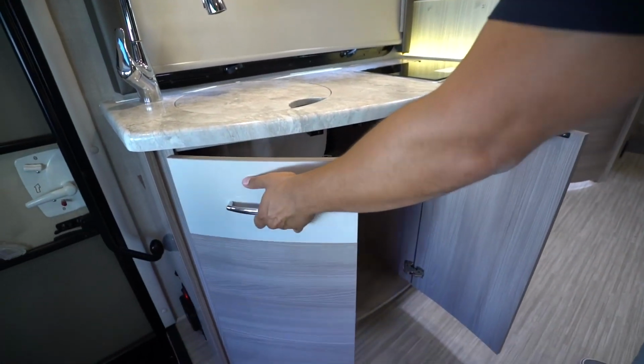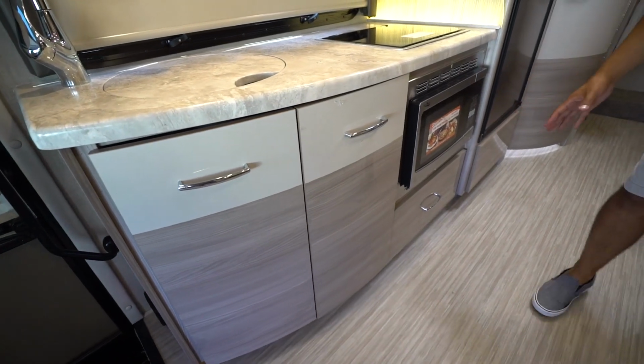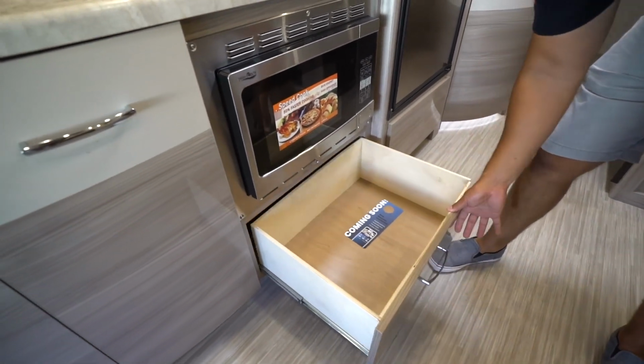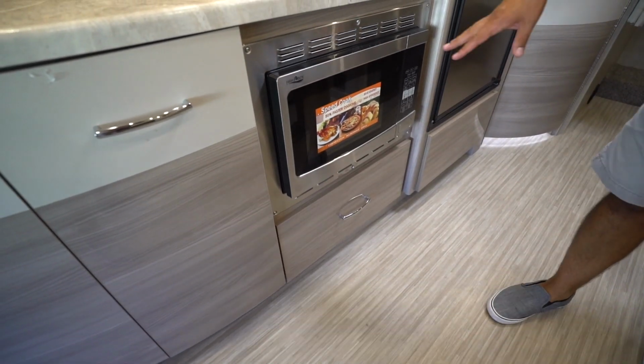Same thing with these ones right underneath the sink. You'll see you have enough room for a trash can. The drawers, however, they did not. I wish they would have put slow close on the drawers as well, but they are still excellent ball bearing guides. They slide in and out quite easily, have a pretty good weight capacity. You'll see that one right down there is nice and large for some of your pots and pans.